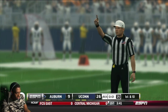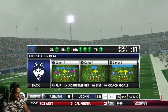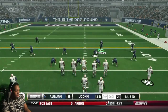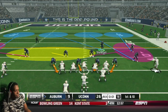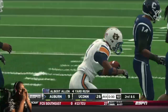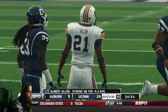Still first down. Go with cover 4, because I know they're going to try and bomb it. Clock hit 0. A comeback is just not happening. I know they're going to try and bomb it. You went with a run instead of bombing it? Nice run to the outside. I'm shocked by their decision.